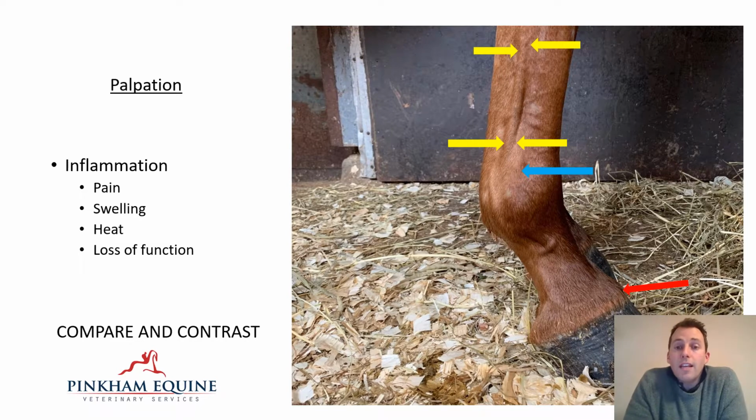Essentially, we are feeling for signs of inflammation, so that's pain in response to some gentle digital pressure, swelling, that can be quite subtle. But you're looking to see whether those structures you're palpating are any larger than you would normally expect them to be. Is there any heat? And is there any loss of function? That really incorporates lameness, that comes later.